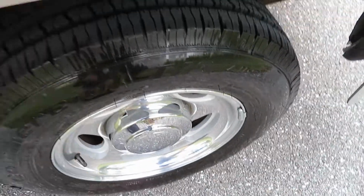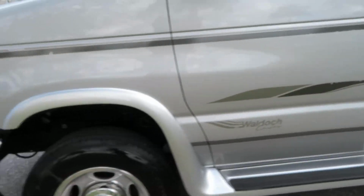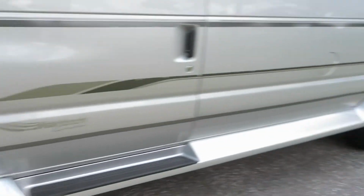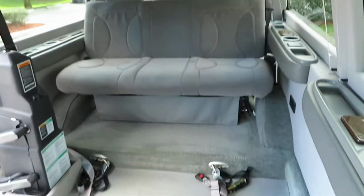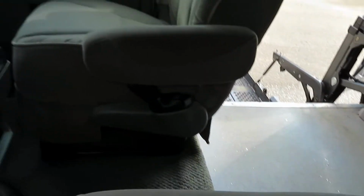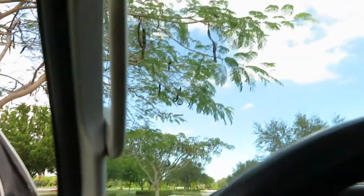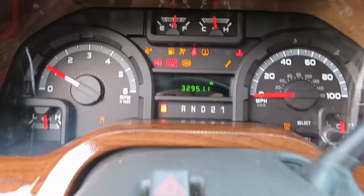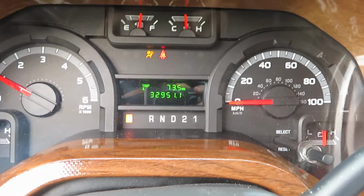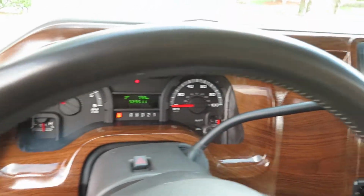Tires are about 60 to 70% good. Nothing to do here. BF Goodrich commercial tires on here. Runs and drives beautifully. Seats and carpet, everything is very fresh inside this van. Like I say, you got your lowered floor, 6-inch lowered floor. Starts right up. 32,951 miles. That could change from demonstrating, but it's roughly the amount.